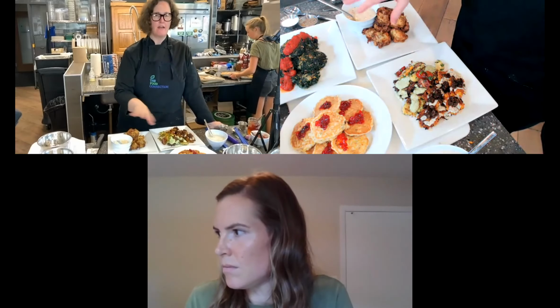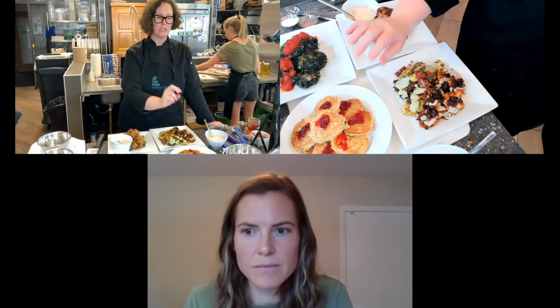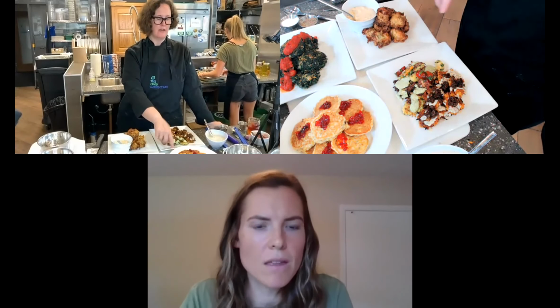And now for the pancake type, there is a little bit of leavener in there. But that is when you're looking for that really soft, spreadable cake, like a corn cake that we have.